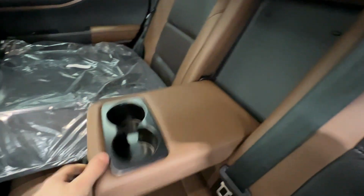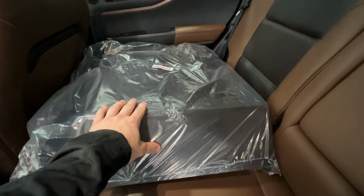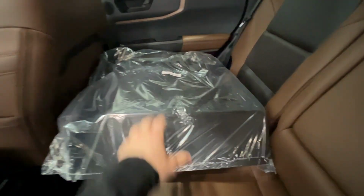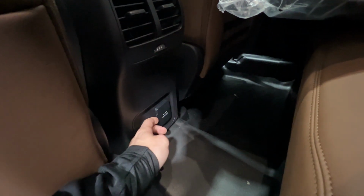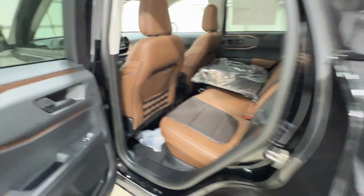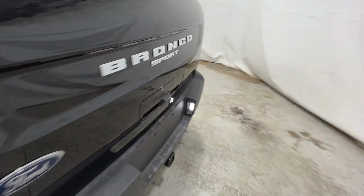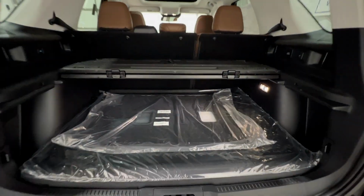We also have a center armrest in the middle with some cup holders, and this Bronco Sport also includes the all-weather floor liners, which of course are Bronco branded, and just to kind of further protect those floors. We also have a 400-watt inverter outlet right here, keep everything charged up, as well as some USB. But if we come around to the trunk area, lift this open, we do have a couple things to talk about.